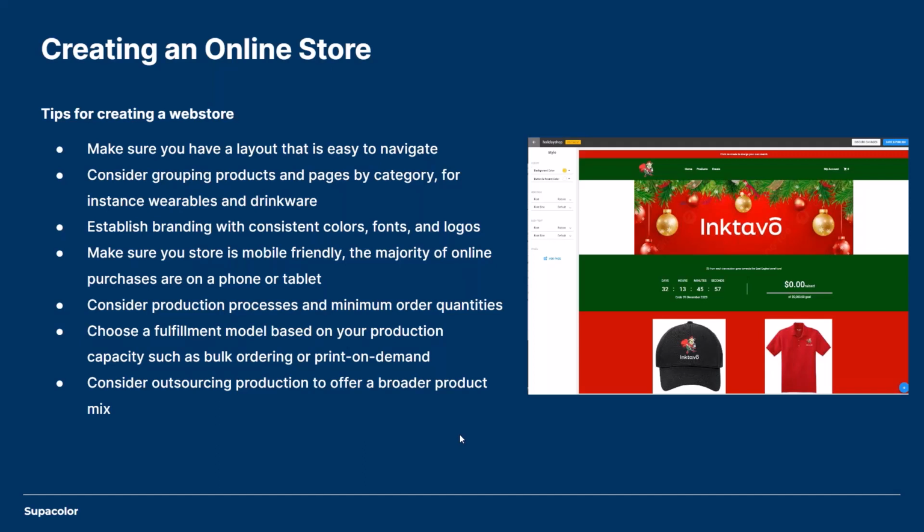What do I mean by that? So bulk ordering would be you would run a store. Let's say you were going to create a store for Inktovo, and you have a mascot, which is the Inktovocado, and your design team decided to do a Grinch version, the Grinch Tavocado, and everybody loved it, and we wanted to put it on merch. We could do a bulk ordering store where I could just have people go to that store for a period of time, and then I'd close the store, I'd collate all the orders together, and we'd build them and produce them in bulk.